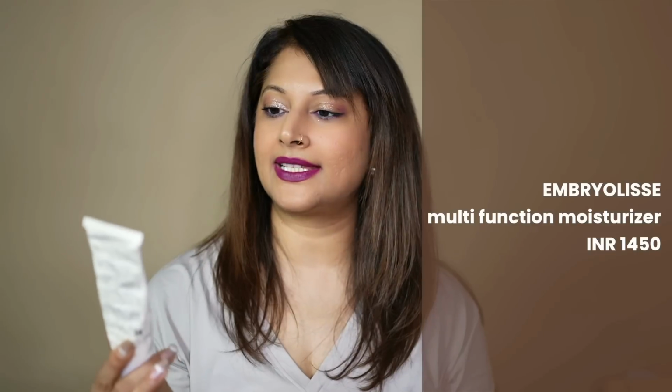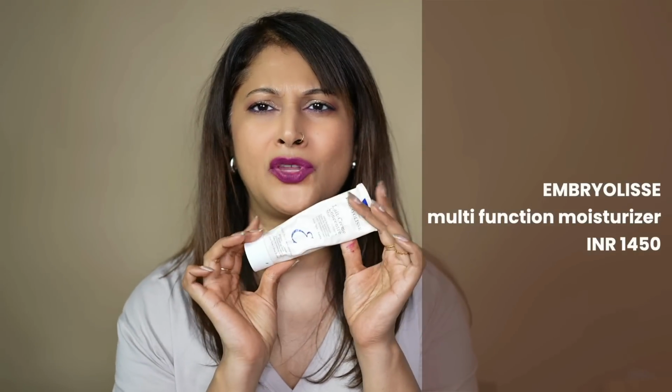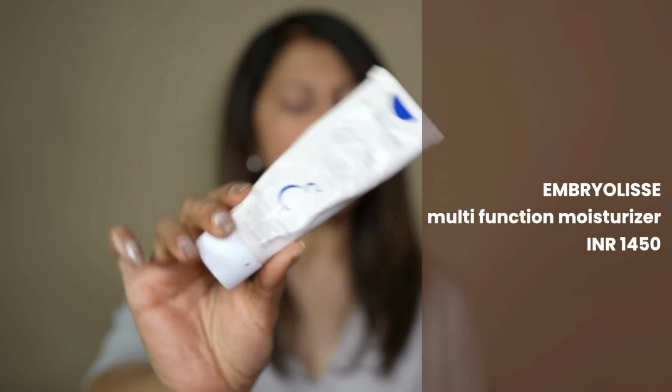Embryolisse. Oh, this is the Lait-Crème Concentré, Multifunctional. Let me just show you what the tube looks like, and I'm sure a lot of you have heard about this French brand. It is a cult favorite. It is a cream that you can use as a primer, as a moisturizer, and a makeup remover. That's the kind of multifunctional purpose that it has. The way it preps your skin for makeup, you guys.